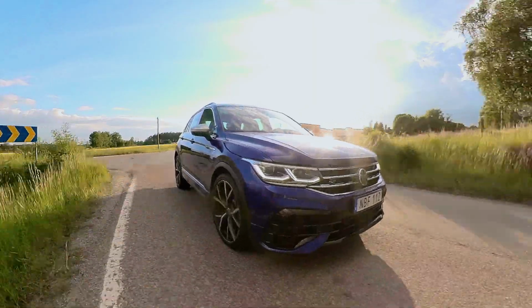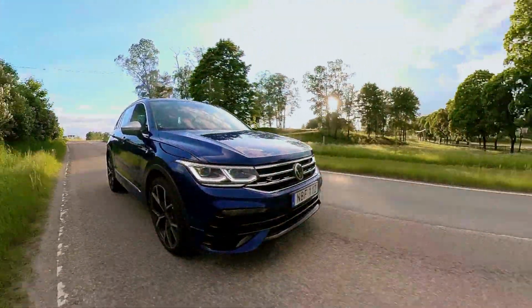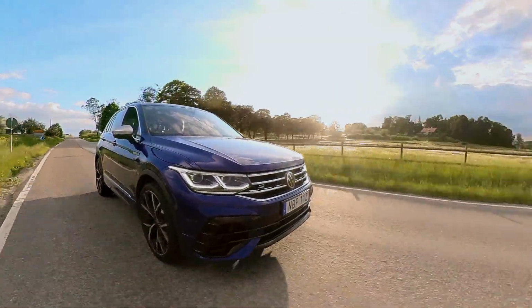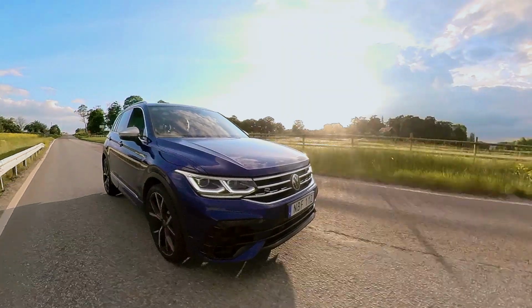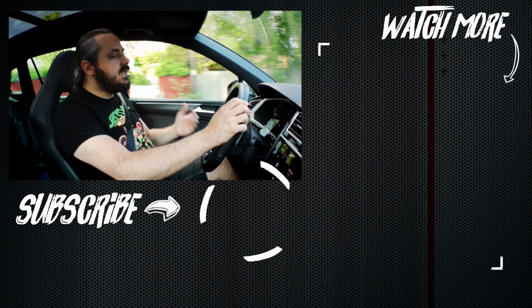And as a final thought, a conclusion if I may, the Tiguan R is a really great package overall, but its price is making this a very hard to justify purchase. So there you go, this is the 2021 VW Tiguan R.